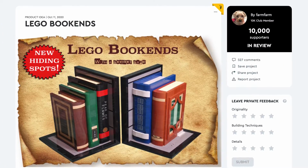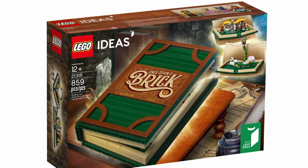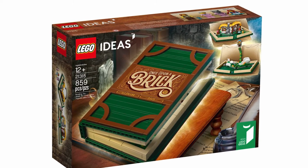Number 26, LEGO Bookends by Farm Farm, another Bookends set. They kind of already have the, for lack of a better word, book market covered, and this goes to show with 57 submissions, you're going to have some overlap of ideas.